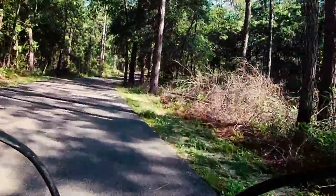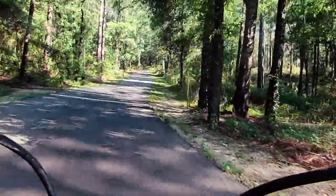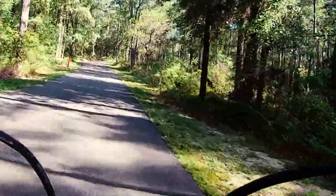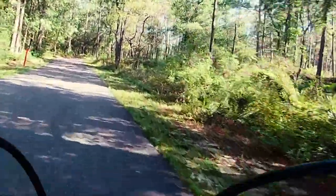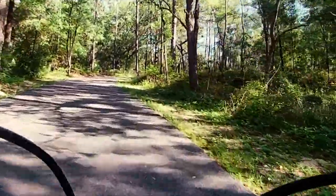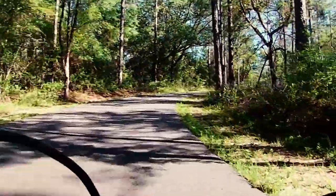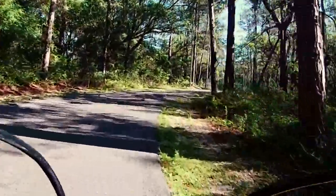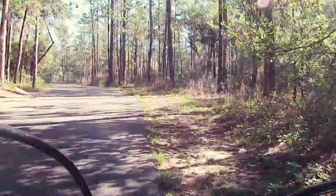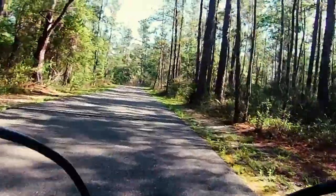You'll see that I came in off the 49th Avenue trailhead just because that was the closest entrance to where I was staying at the time. But there's also a Landbridge trailhead on the east side of this particular Landbridge, and I believe that is a little closer, whereas I had to travel about 2.5 miles to get to the Landbridge from the 49th Avenue trailhead.